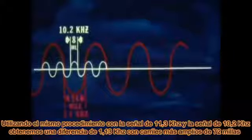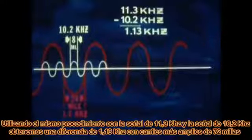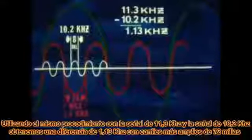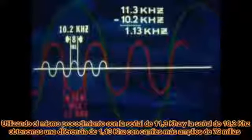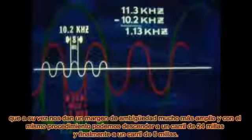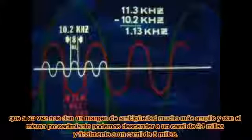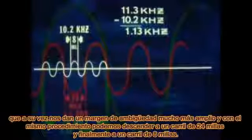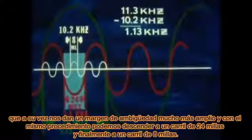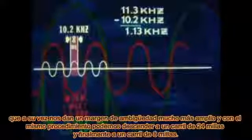Using the same procedure with the 11 1/3 kilohertz signal and the 10.2 kilohertz signal, we get a difference of 1.1 1/3 kilohertz with still wider lanes of 72 miles, which in turn give us a much larger margin for ambiguity. And using the same procedure, we can work our way down to a 24-mile lane and ultimately to an 8-mile lane.